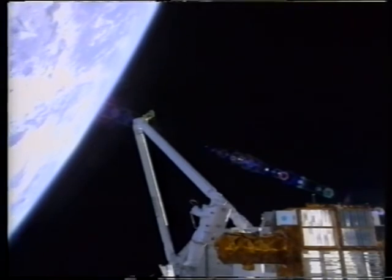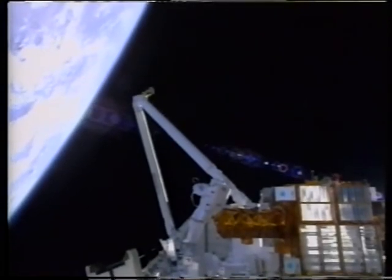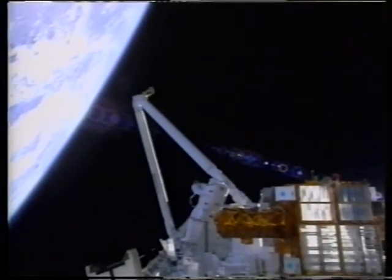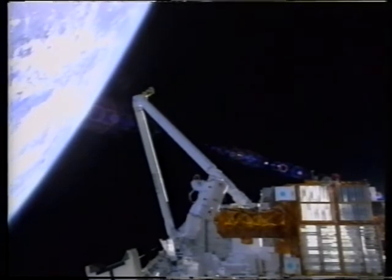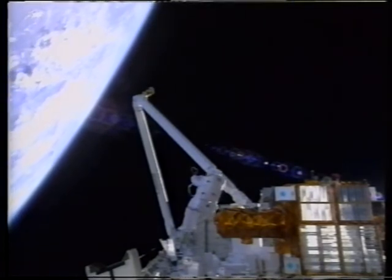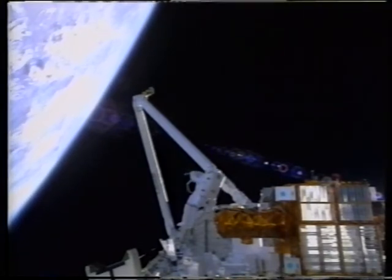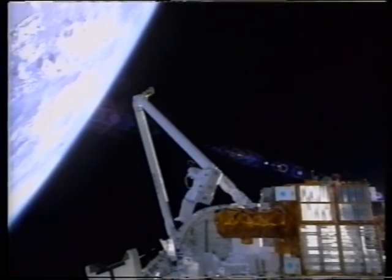Throughout the evaluation, Mark Lee will be heard reading numbers, basically giving remaining nitrogen available in the SAFER unit. And the reports from EVA Officer Sue Rainwater here in Mission Control are that he's actually using less nitrogen for this process than was trained for. The battery power usage is about right on the money as to what the predicteds were pre-flight.